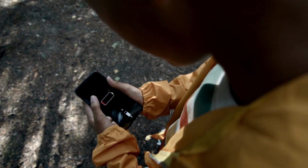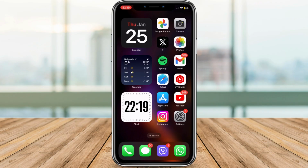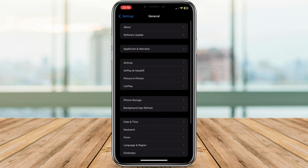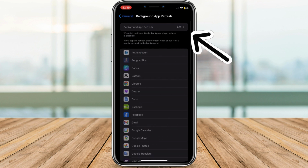You're not alone. Don't worry, though, because in this video, we'll tackle those battery blues and get your phone back to lasting all day. First, let's optimize background activity. Go to Settings, General, Background App Refresh. Turn it off completely or limit it to essential apps like messaging or news.